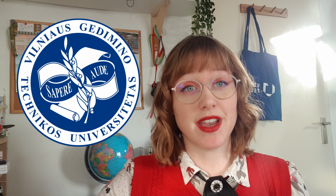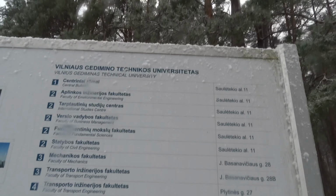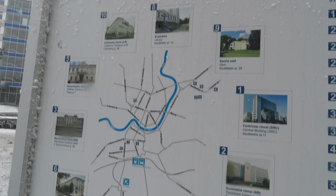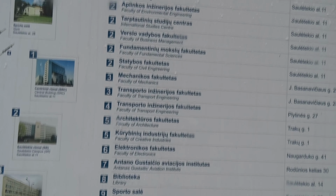Vilnius Technical University, or VGTU for short, is actually one of Lithuania's most prestigious universities, if not the world, scoring in the top 2.6% according to the QS University ranking system on mostly architecture, business management and economics. The different faculties of VGTU are spread around the city. For example, the faculties of mechanics, transport engineering and creative industries can be found in the city center, while aviation is further on at the airport.